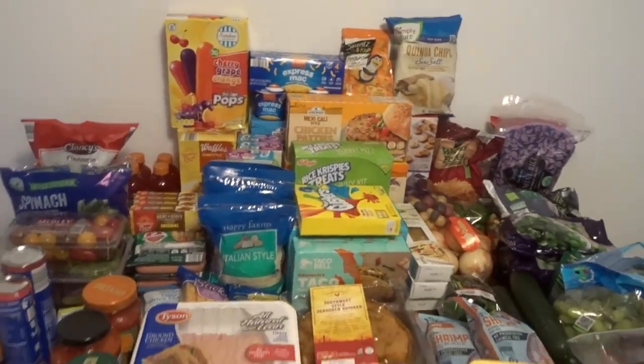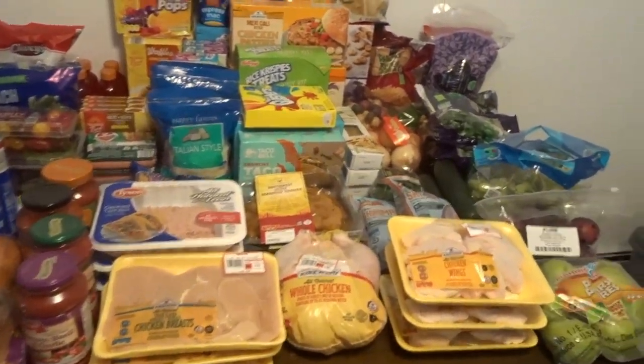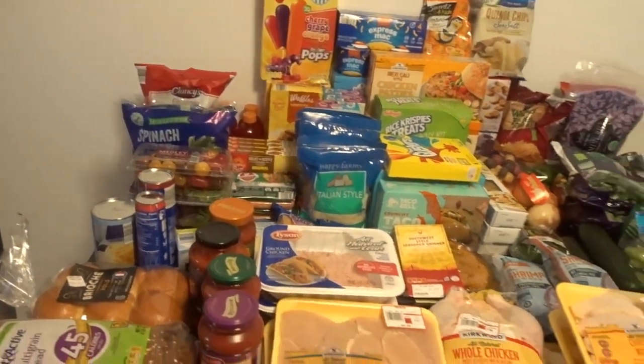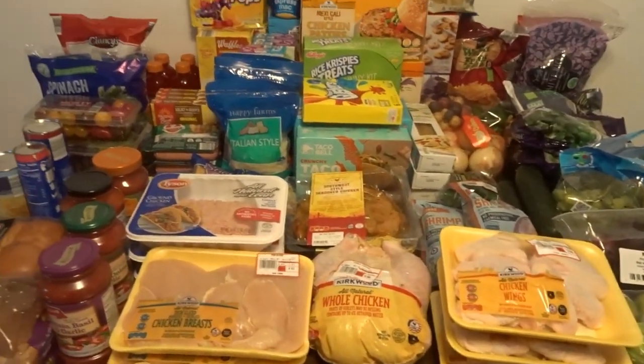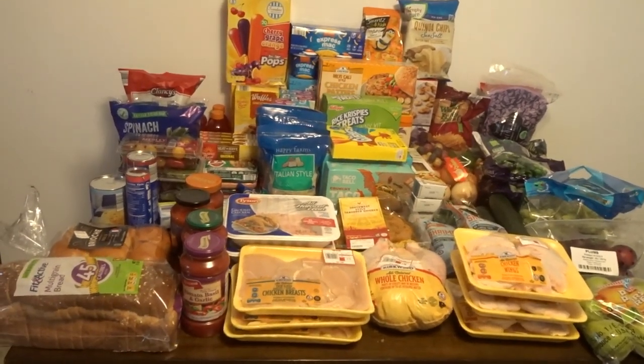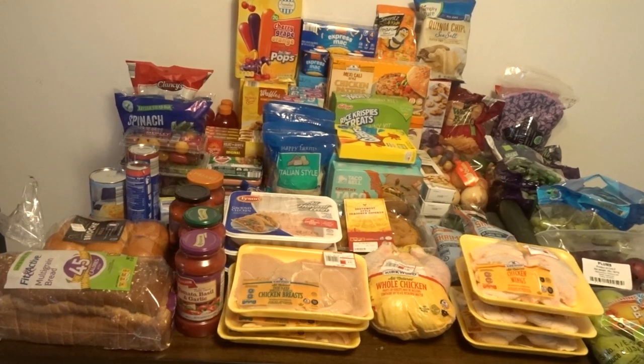So as you can see here, this is a pretty big shop. We needed to stock up. We needed to fill the freezer back up, get the kids snacks, all of that.